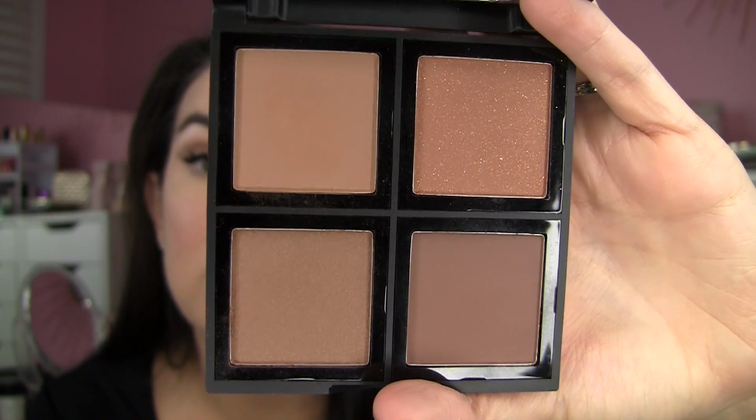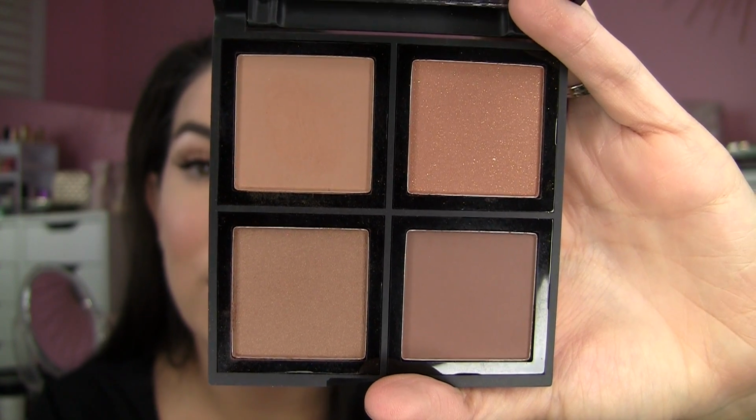For me, I'm really enjoying this deep bronzer palette over the light one because in a lot of situations the light one just didn't show up as much on my skin as I would like. All of these shades are very pigmented. I feel like there's just more versatility with them. I love that you are getting 2 that are totally matte.